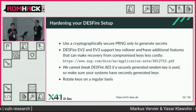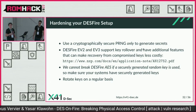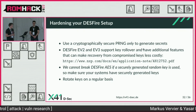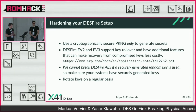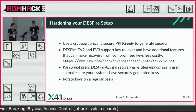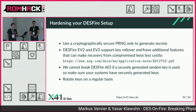So we recommend, if you have DESFire, please double check that the keys are generated securely, because if they're not, you can see what happens. We can break them, and it can be broken on commodity hardware. So check if the keys are generated securely, and the software that was used to generate them. I mean, that's basically a flaw in that software. But I have heard that there might be others that also do it in a bad way, or maybe the manufacturers pre-deploy the keys, right? So there are a lot of options.